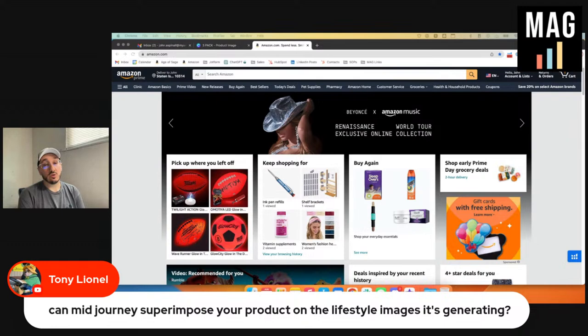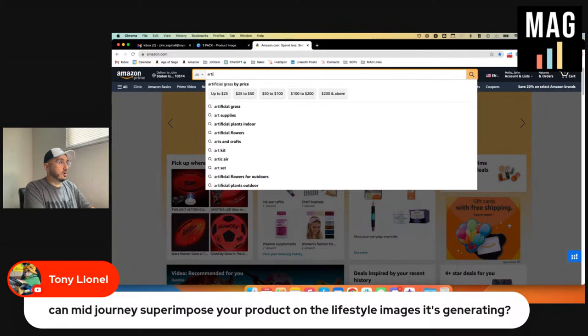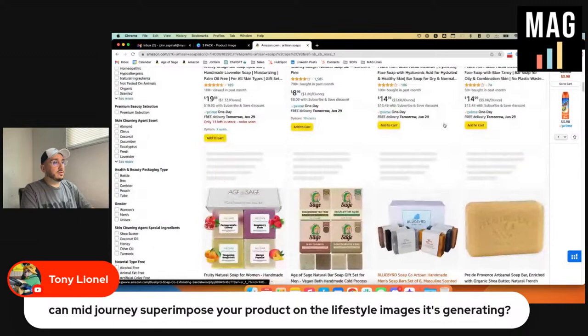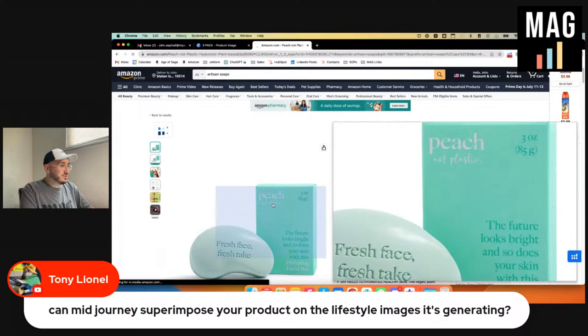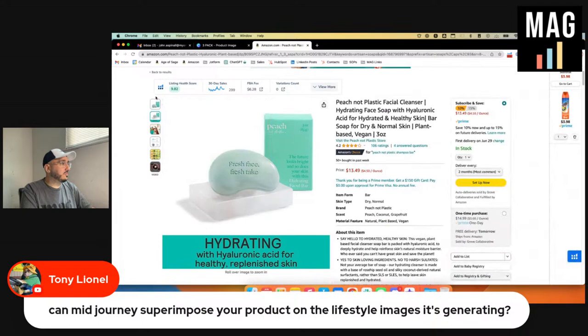So let's say, for example, you have some artisan soaps. Okay, let's say this is your soap. My child says no. Let's say this is your soap right here. Let's say you are the peach, not plastic, and you want to make a lifestyle photo, maybe not like this, but just something to showcase where you kind of put it in the bathroom and that kind of stuff, right?